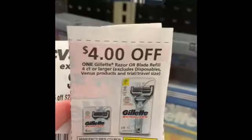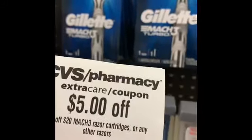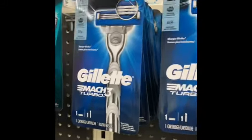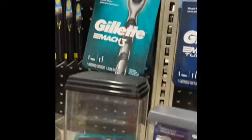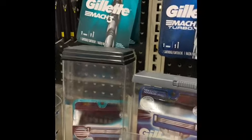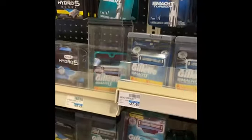Pero meron akong Gillette na 5 of 20 Mach 3 cartridge or razors, $5 off. And then my 3 of 12 razor cartridge or refills. So ang kukunin ko ay ito, 9.99, ito pala 9.49, at saka isang 14 para dyan yan, para kung ma-meet ko yung 20 over 20. Hindi ko alam kung gagana yung isang CRT, yung 3 of 12. So let's see kung pwede.